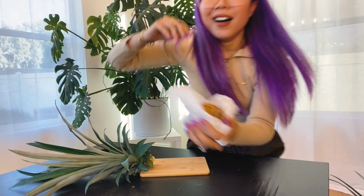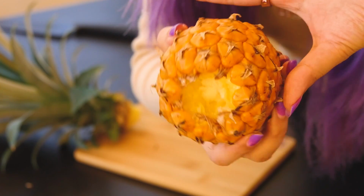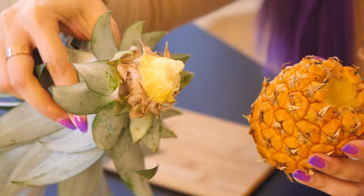And the juicy core. You know what I just realized? Because this isn't a grocery store thing, I forgot to wash this. I'm gonna go wash the outside of this really quickly. Okay, I should have done that first before I broke the top off, but I washed it upside down so water didn't get in this hole. So here's what it looks like once I removed the top piece. Here is the juicy top.